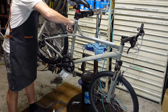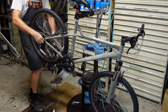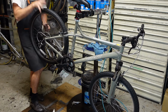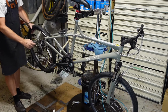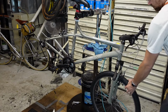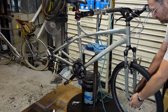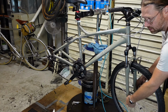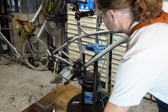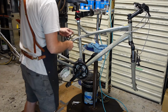Okay, we disconnect the brake. This skewer is all wonky. Very wonky. Dangerous. Dangerously wonky. Do the same up front. Disconnect the brake. This skewer is fine. A little loose. Okay, just kind of looking at things here.